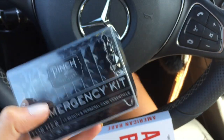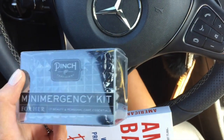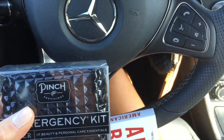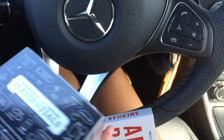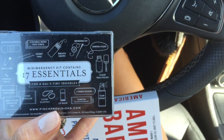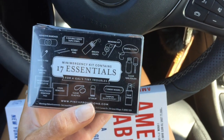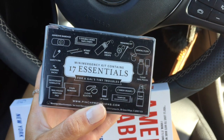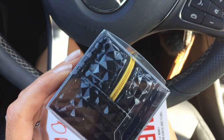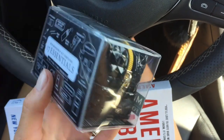And then I also got this mini emergency kit. I had this before from, I think it was All That Glitters 21 store, but I saw this one, and this black pouch is perfect for me. It's $22, but honestly this does come in handy. It has deodorant, nail polish remover, stain remover, clear elastics, lip balm, a tampon, a nail filer, hairspray, clear nail polish, dental floss, a mending kit, breath drops, double-sided tape, bobby pins, band-aids, safety pins, and earring backs. There was one for brides, which was even prettier than this, but it had wedding bands in it, and I did not need that. So I'm really excited about this.